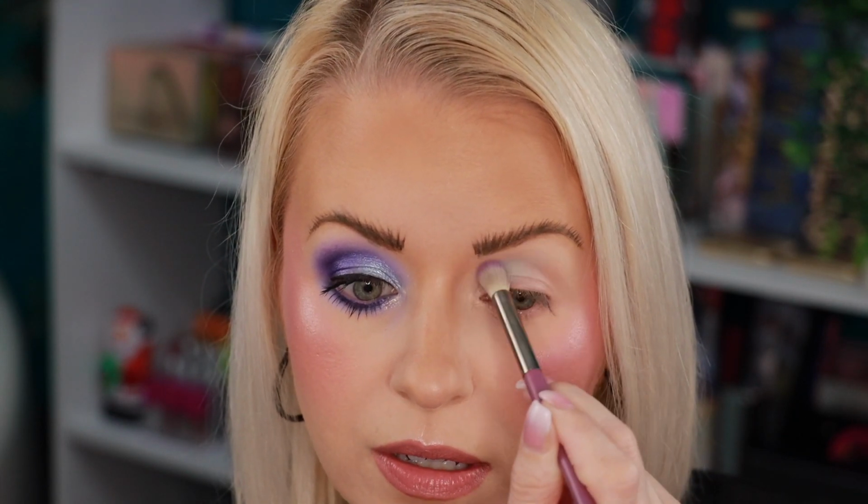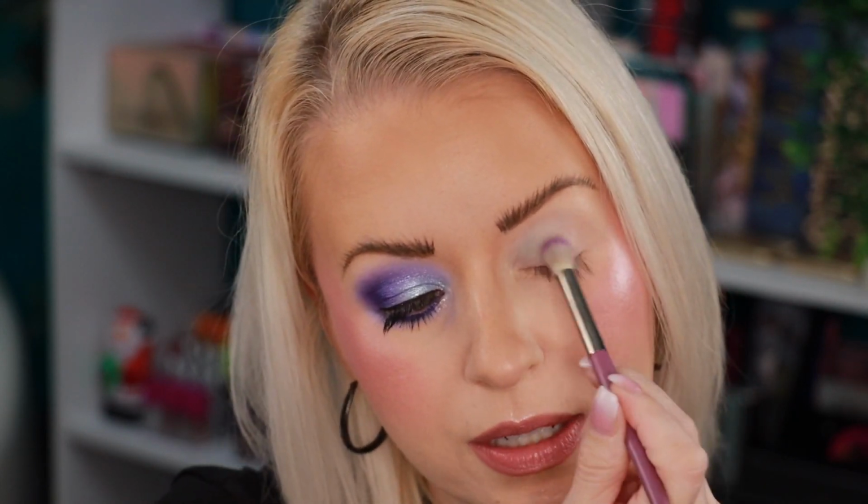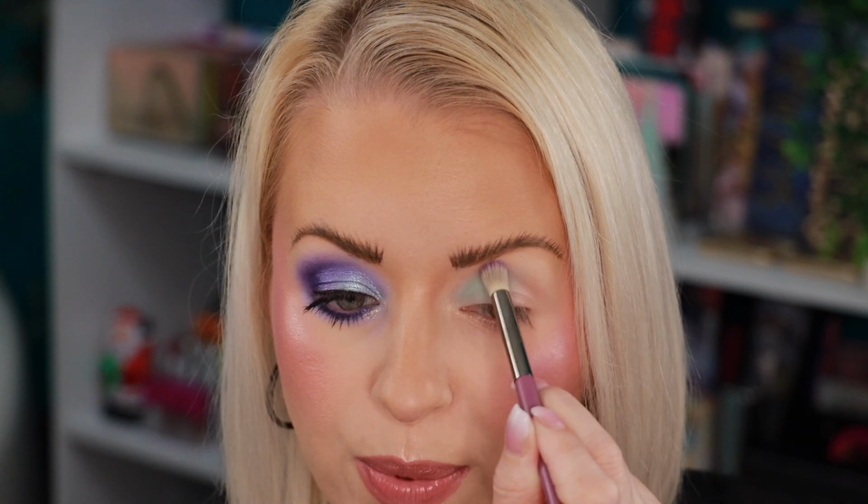The first one is called Crisp. I'm using my Game Beauty E01. Same thing what I did over here on the right eye. I'm going to apply this lighter shade right here in the inner corner, but also bring it up close to the brow bone.